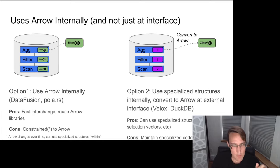Now, I drew this picture, and it's somewhat misleading. Arrow is actually used, but within the aggregate, the internal memory structures of how the hash group by works are absolutely not directly Arrow. It's certainly inspired by Arrow, but it's its own thing. But when an operator produces output, the interface between them is all Arrow record batches. And I'll show that later.